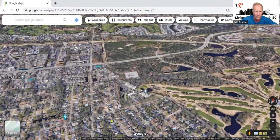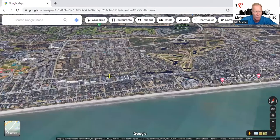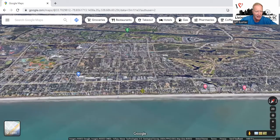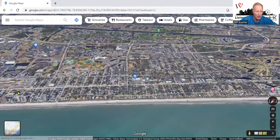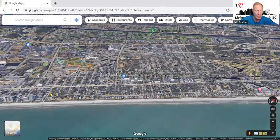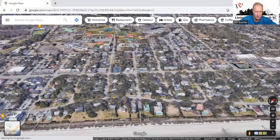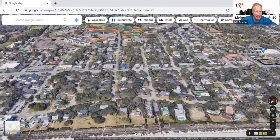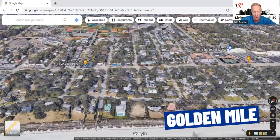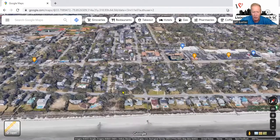48th Avenue North, which is then going to bring you essentially into the avenues section of Myrtle Beach. So we talked about that downtown section, which is going to be all this way south. But as we get to about 34th Avenue North, which is somewhere right in here, this is now the avenue section, also referred to as the Golden Mile. And this is where you're going to find all those $1 million oceanfront homes.